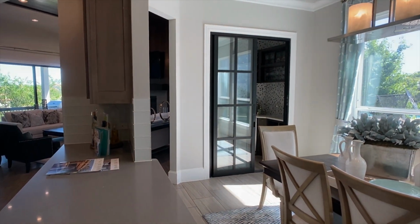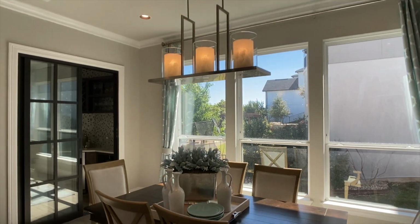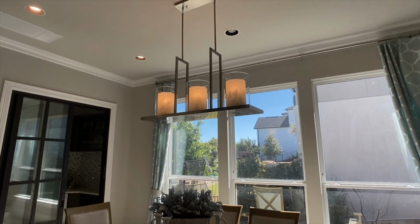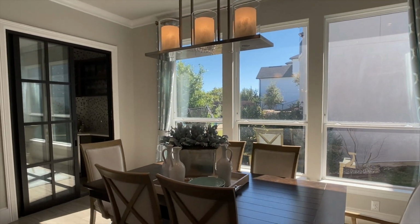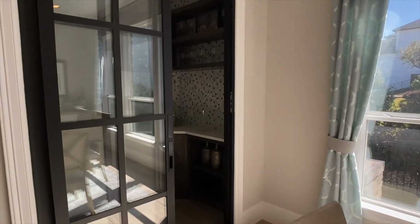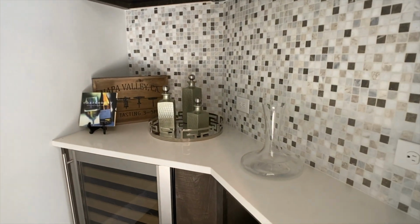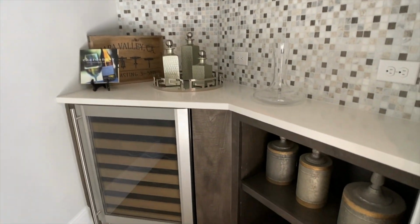And this one also has a good view in the owner's bedroom. We'll get up to the second floor later on in the video. Before we get there, let's cover downstairs here. We have a breakfast nook area off of the kitchen, and then they have a butler's pantry, which does have its separate door, and a wine fridge.